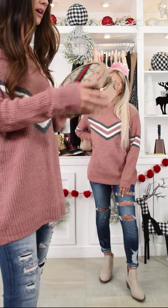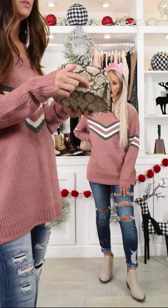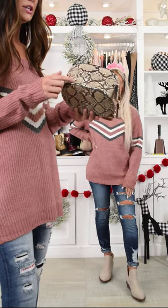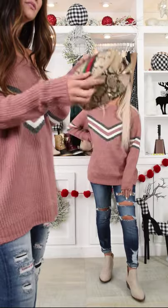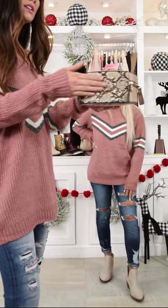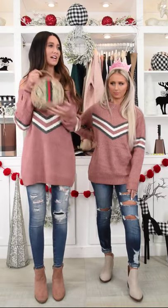And then Alex pointed something out yesterday about the purse that we launched about it having these little guys on the bottom. Studs, thank you. So if you set it down, it'll sit on these instead of ruining the bottom of your purse, which is really cool. So snag this one while you can.